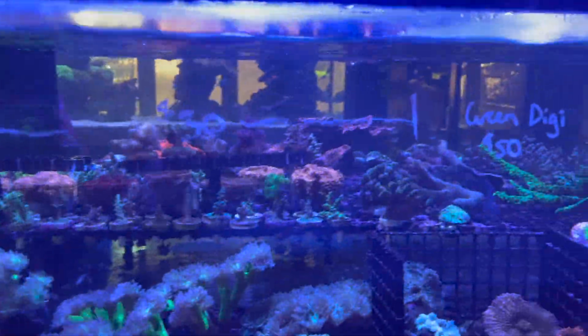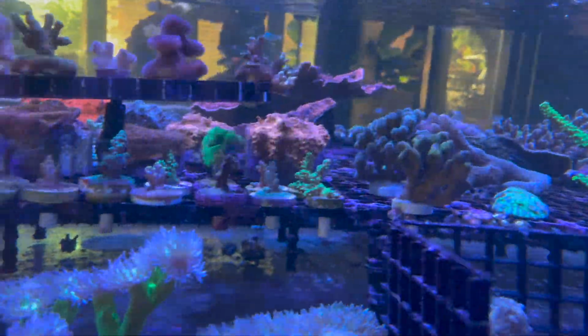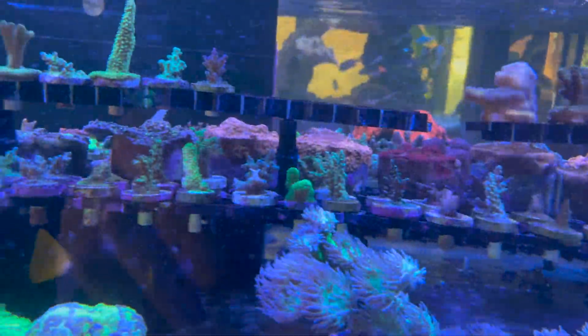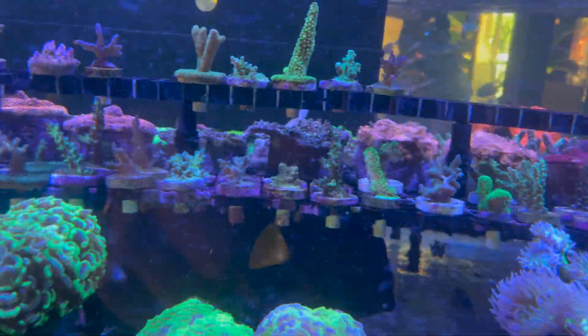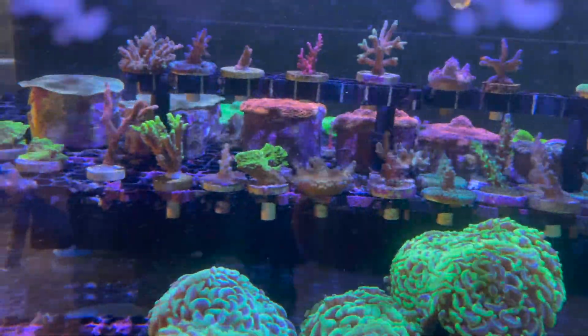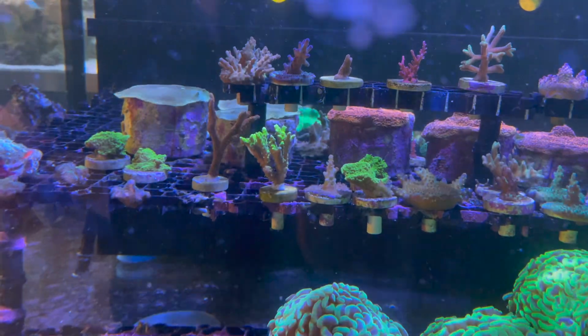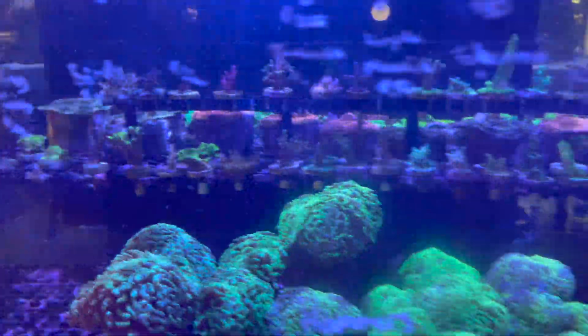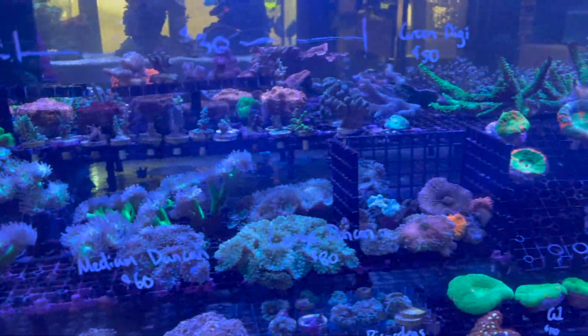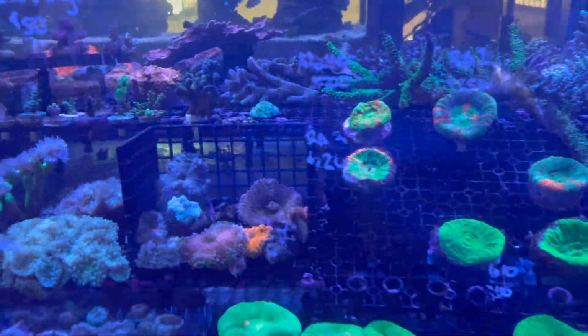And then some SPS frags along the top rack here, enjoying a bit higher flow and a bit higher light. And yeah, we won't go through each and every one of these, but there's a huge selection in there. From Jason Fox Fireworks, Blue Digi, Green Goblin, Red Digi, Red Dragon. Yep, there are probably a few names worth mentioning.